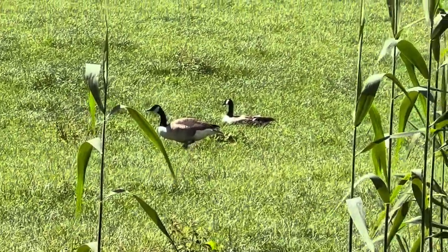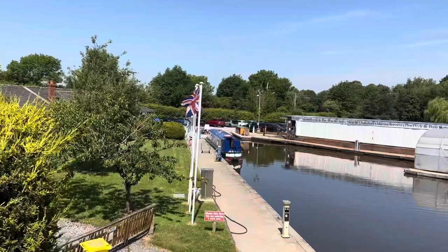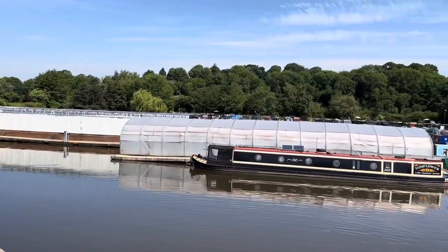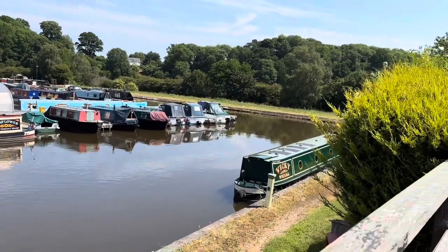Geese just grazing in the meadow. And here is Ellesmere Basin, or marina, whatever you want to call it, where all the narrow boats moor up.